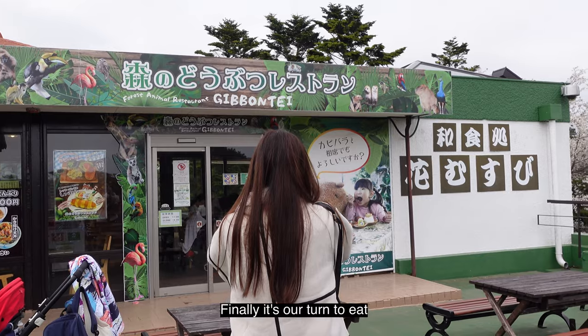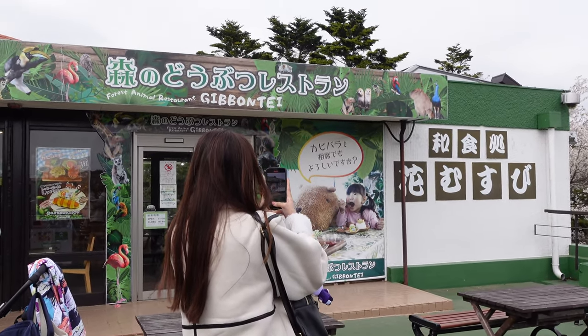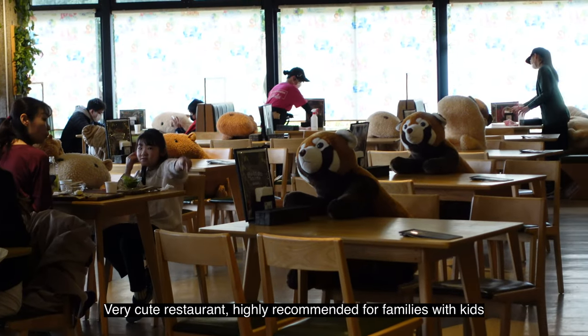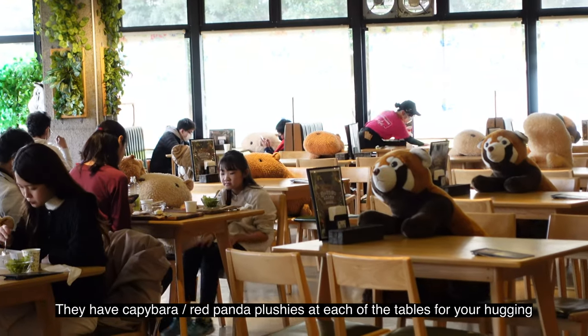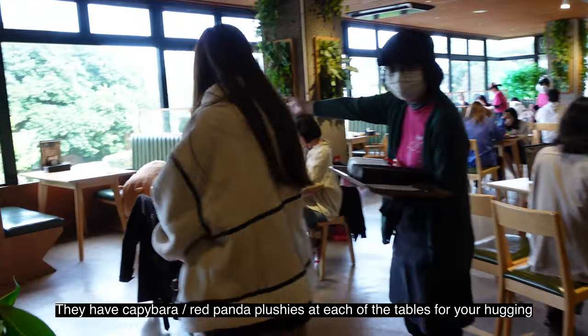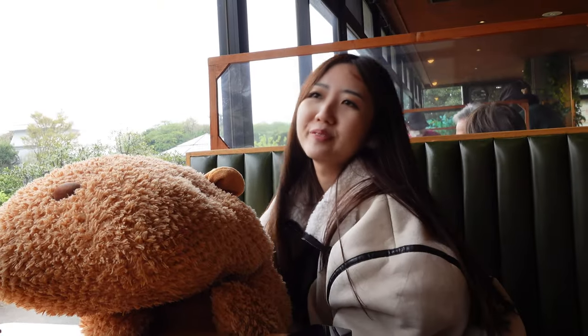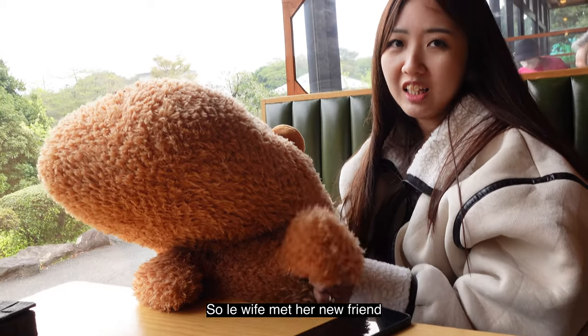This capybara themed food court over here. They sell the very cute capybara hamburger. Later on we'll take a look. This restaurant is cool. Look at all this, there's soft toys. You can be seated with a red panda or a capybara soft toy. So you get to eat with this giant capybara over here. Look at that, so cute.